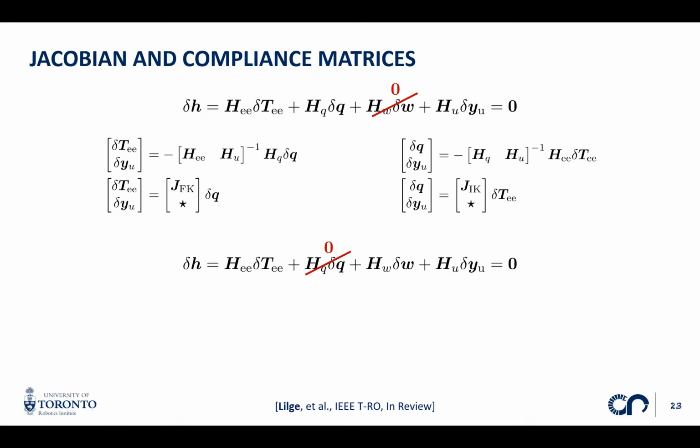And I then rearrange these equations to get a very similar relationship between changes in the external force and changes in my end-effector pose. And that's nothing else than the compliance, or inverse stiffness, of my robot, basically telling me how much the robot would move if I push it with an external force. So these are very, very useful matrices and metrics later when I look at the kinematic properties of my robot.